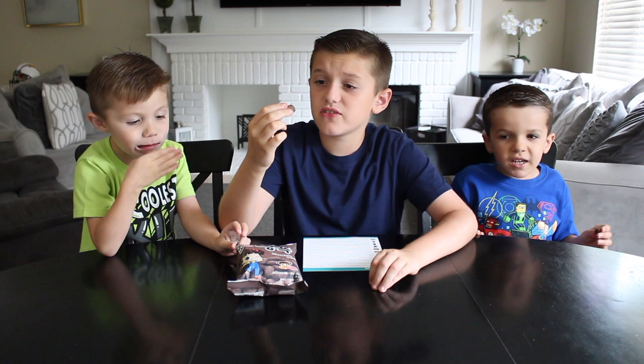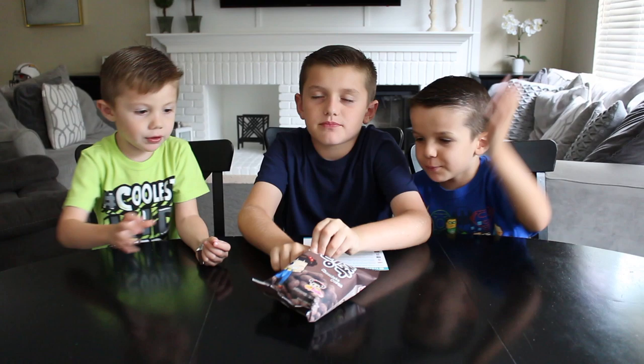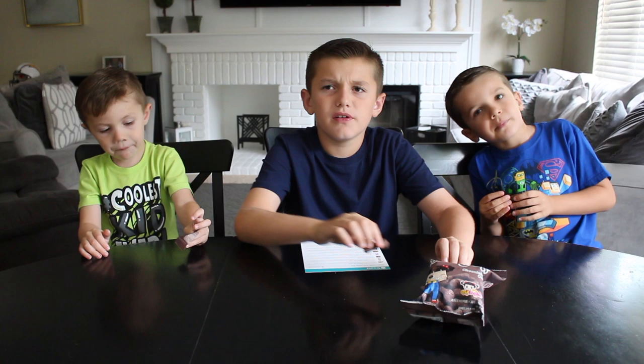It tastes like chocolate by Lotte. It actually tastes like there's cream in here, even though there isn't. I'm gonna have another one. Me too. It actually tastes like cookies and cream chocolate.